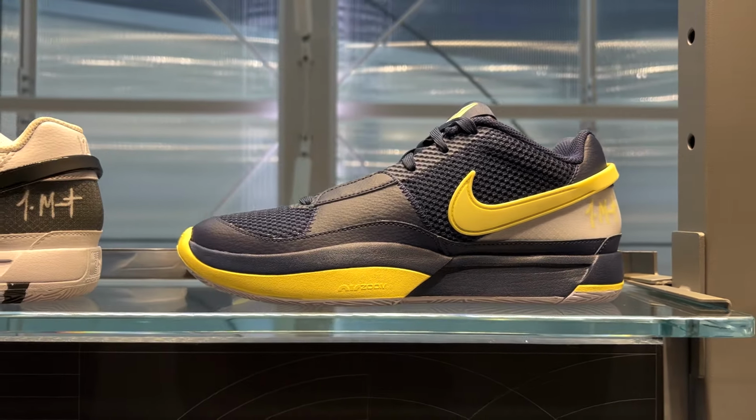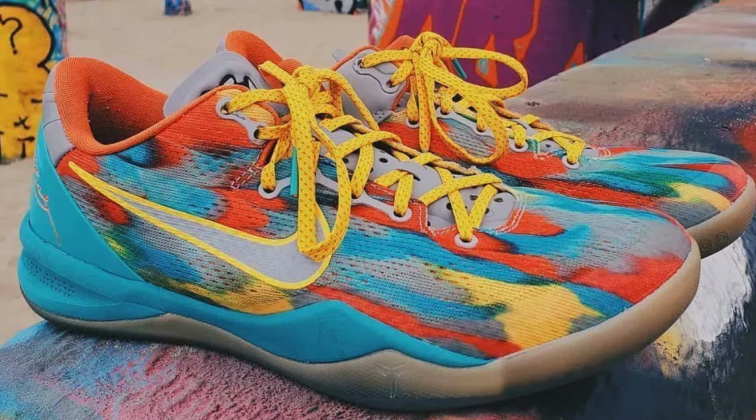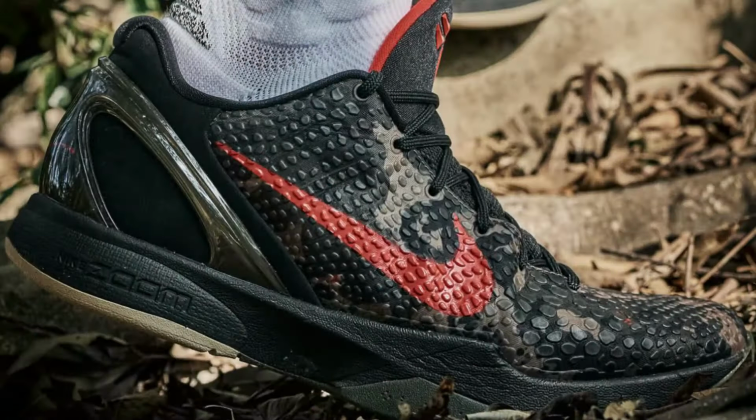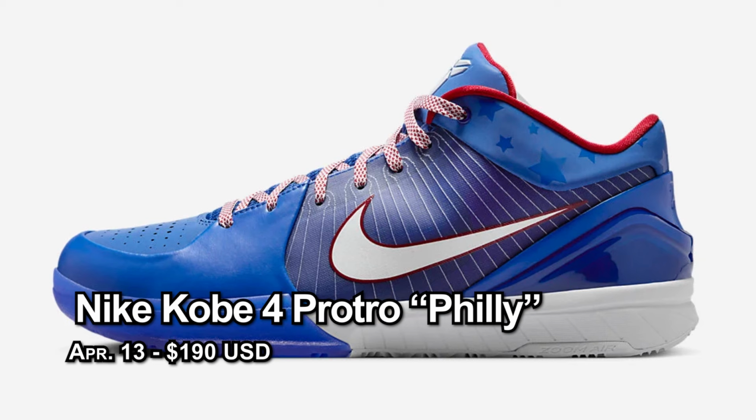Okay, we're finally getting into the busiest and most insane day of the month. Subject to changes later on, but as of now, it looks like all 3 of these Kobe Protros are dropping on the same day, on the 13th. We have a Kobe 4, my favorite hoop shoe of all time. They're bringing back the Philly colorway on the Kobe 4 Protro.